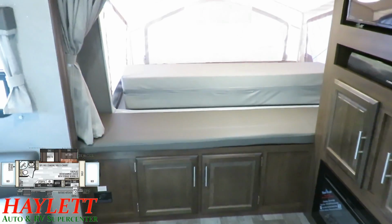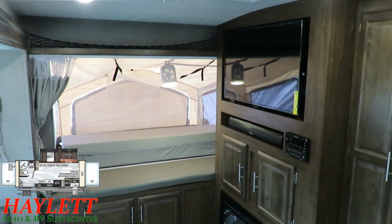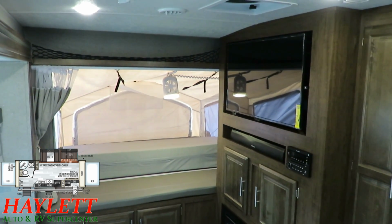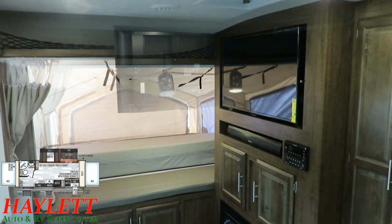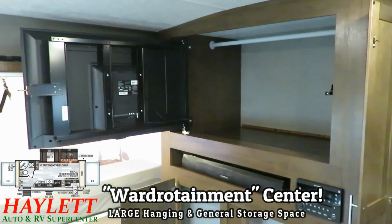So the entertainment center here, obviously directly across from the sofa area. And the cool thing is, it has a neat little hidden secret to it on top of just the fact that it's just a very generously large screen in a small space directly across from the entertainment center. The TV itself swings out to reveal what our viewers like to refer to as the wardrobe-tainment center.